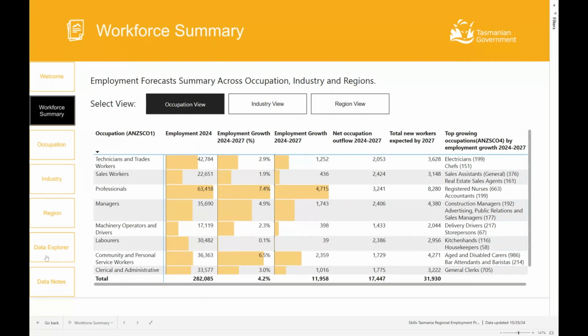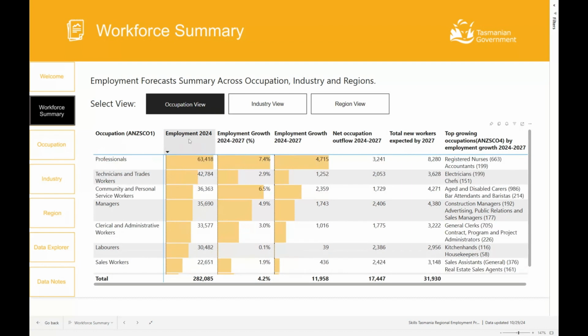The Workforce Summary page gives an overview of the data by occupation, by industry, and by region. The occupation view is currently selected, which shows five key employment measures for the major occupation groups defined in the ANZSCO classification of occupations. Clicking in the column header sorts the data in order of the values in that column.